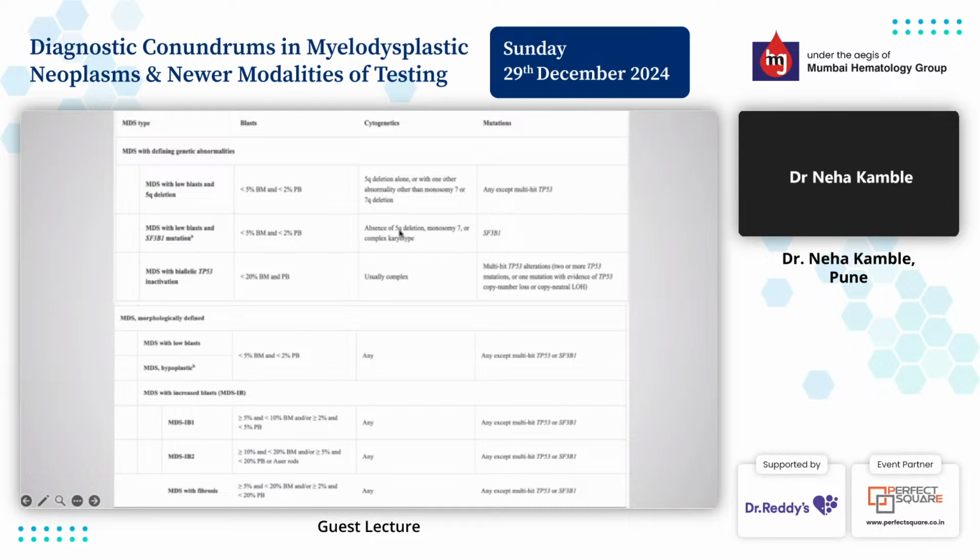SF3B1, again, the same thing applies: there is absence of 5q, monosomy 7, or complex deletion. And biallelic is usually TP53. With biallelic TP53 is usually complex. As I said, TP53 carries a lot of friends along with it. So quite a lot of times there are a lot of overlapping mutations to see along with TP53.